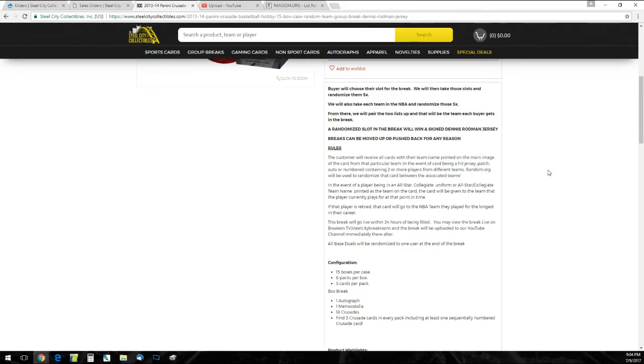In the event of any cards being hits, meaning an auto, jersey, patch, or numbered card containing 2 or more players from different teams, we'll use random.org to randomize between those teams. If there happens to be any all-star cards, it's going to go to the team as printed on the card. If there's no team on the card at all, it goes to the team they play for now or the team they played for the longest if they are retired. Any base duels will be randomized to one user at the end of the break.